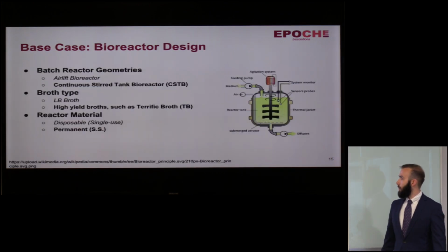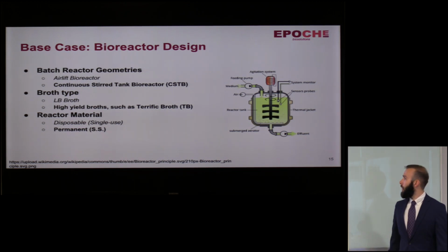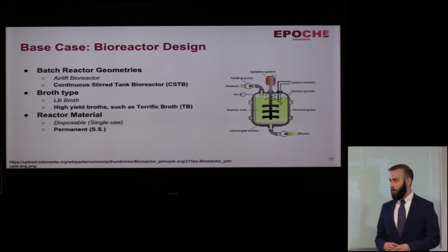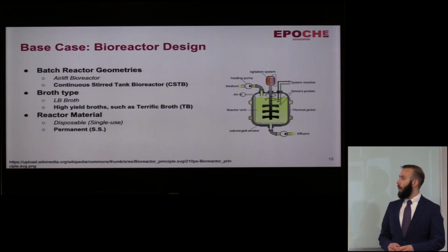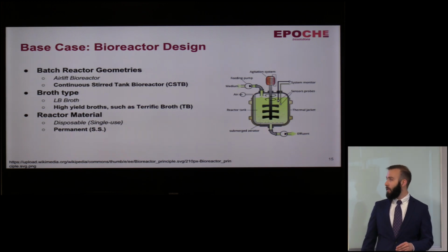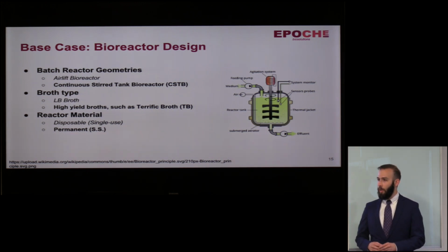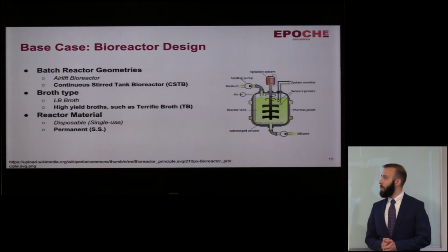Considering some different alternative bioreactor designs, our goal was to choose something for the fermentation step that was well established. Ultimately, that led us to look only at batch processes as opposed to higher yield and continuous processes like perfusion reactions. And for E. coli, they're not very shear sensitive bacteria, they're not very delicate. So a continuous stirred tank bioreactor is preferable to an airlift bioreactor among those two popular batch reactor geometries.